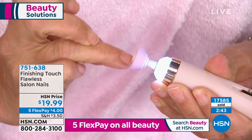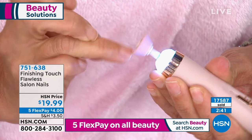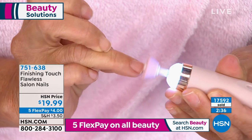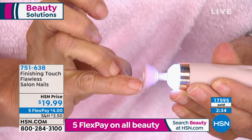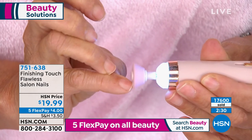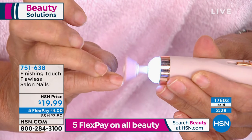And Laura's showing you right now how quick and easy it is to professionally shape your nails. When you do that with just an emery board, your nails could be filed in how many different directions, right? If you want them to be truly even and really beautiful, with professional results at home, this is the way to go.